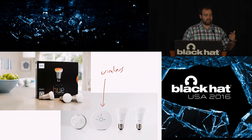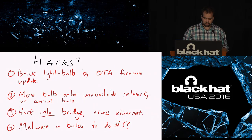Maybe there's a way over that to actually access the Ethernet. And the final thing is, you could have malware on the bulbs possibly. We know we have over-the-air updates for the bulbs. They're running little bits of software. Could you do something with that? Could you use that to take data out of a network?